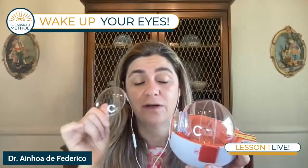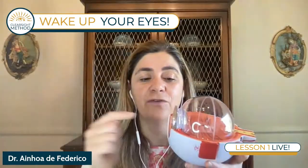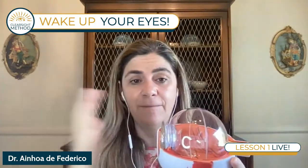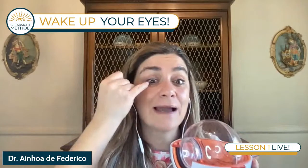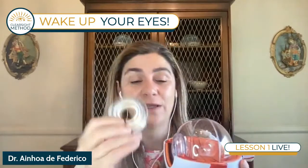It's the strongest lens in the eye, transparent. And after the cornea, there's the aqueous humor, which is a liquid that's in the front part of the eye. And this liquid goes through the pupil. The pupil is the black dot that you have inside the ring that gives color to your eyes. Some people have dark eyes, coffee color eyes, blue, green, gray. Anyway, what gives the color to the eyes is the iris.